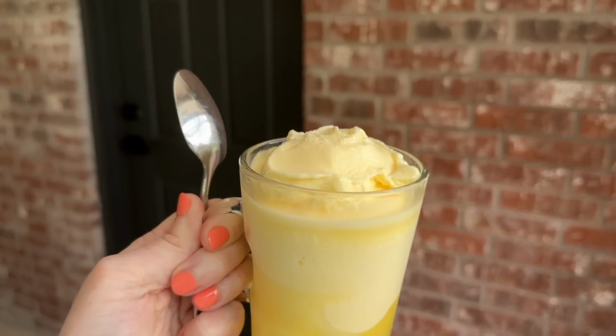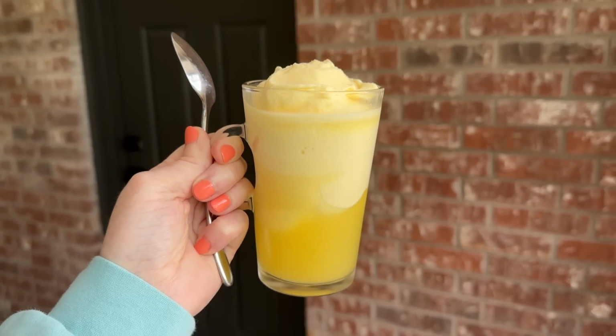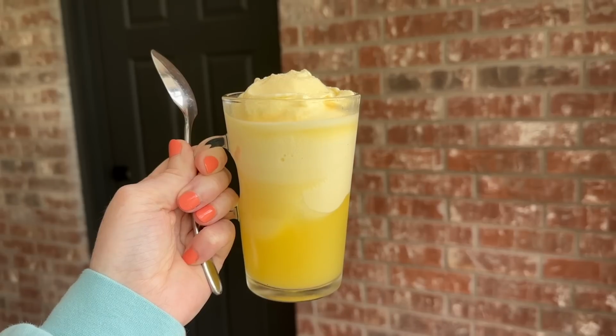So highly recommend if you're a Dole Whip person, especially if you already have a Ninja Creami on hand, you've got to try it. If not, I feel like you also might need to get a Ninja Creami. It's absolutely amazing. Okay, let's move on to home decor and products.